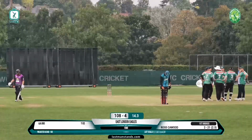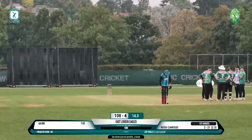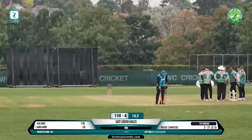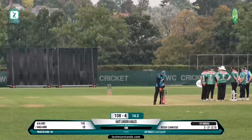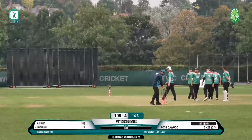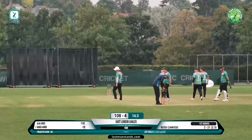But just as the East London Eagles were finding themselves on top, Senior Kaywood gets a breakthrough. And now there's a bit of wicket pressure again. 4 down.